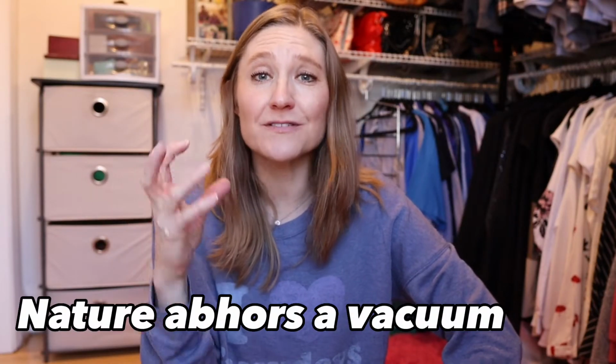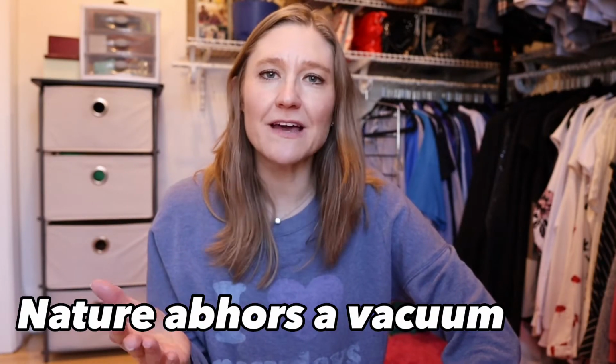Now that my closet is empty, I'm going to have to keep something in mind, and it's something that Aristotle actually said, and he said, nature abhors a vacuum. Essentially what that means is basically that nature hates empty space. So I'm going to have to fight nature in here and resist the urge to fill up the empty space. It's going to be difficult, but I'm going to be mindful of it.